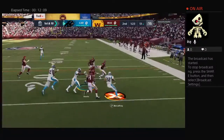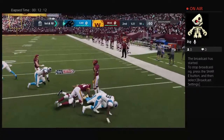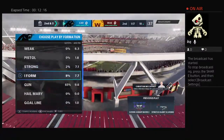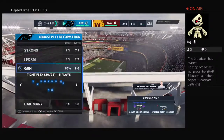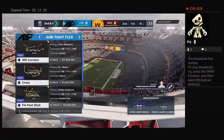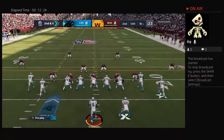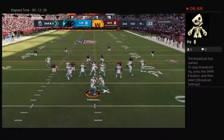Here's Bridgewater. And he'll be taken down. Number 22, the 18, Christian McCaffrey, the ball carrier. 5 yards on the carry. Good pickup on first down. Decided to hand it off that time on the run-pass option. Appeared to be an easy decision. Just gave it inside. Nice steady gain.